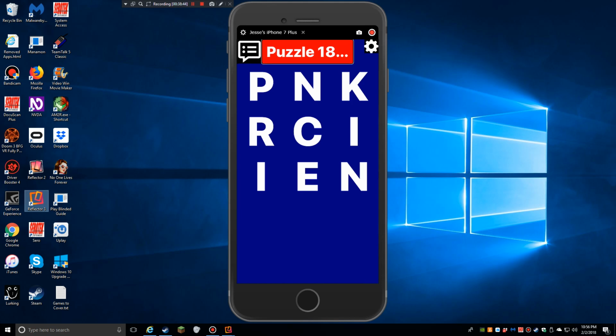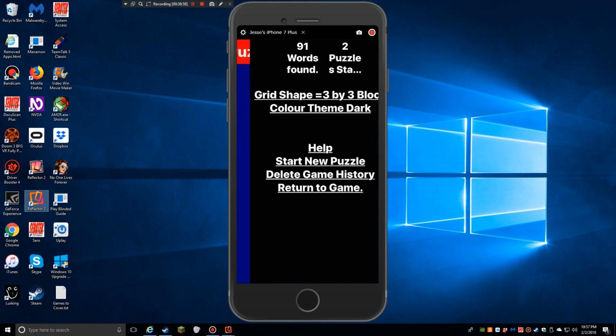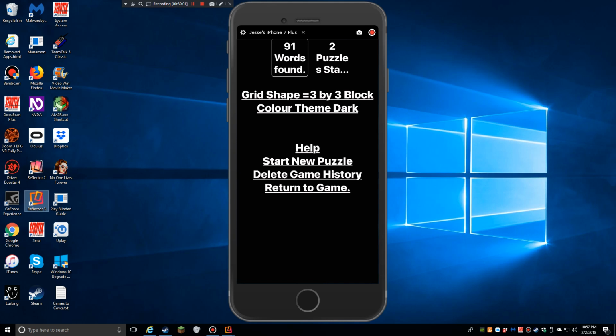Let's see what. Puzzle 18,846. 8%. 8%. Oh dear God! You've got to be kidding me. Like I said, I would love to know exactly how many words I have left. Let's go look at my options here. Options. 91 words. 91 words found.